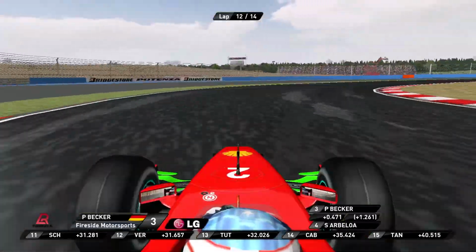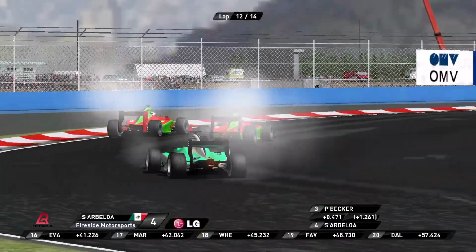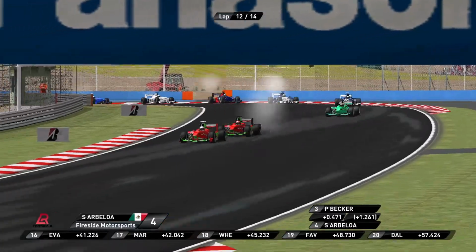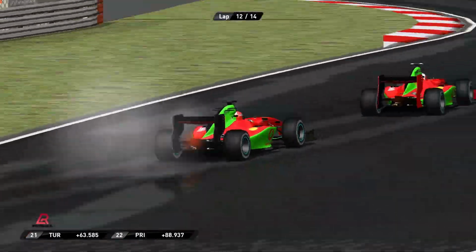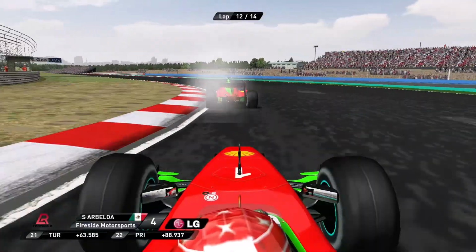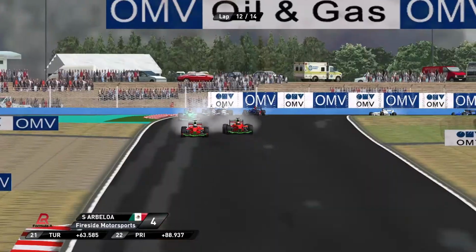Arbeloa closing up to Pascal Becker, locks up there, and that's going to open the door, give him a chance on the inside. Not quite getting in there. He's still very close to his Fireside teammate. Of course, it's quite obvious in that team who driver 1 and driver 2 is, so if team orders are worth coming into play, I don't really know what those rules would be, but I don't think we need it. Because here comes Arbeloa on the attack on Becker.